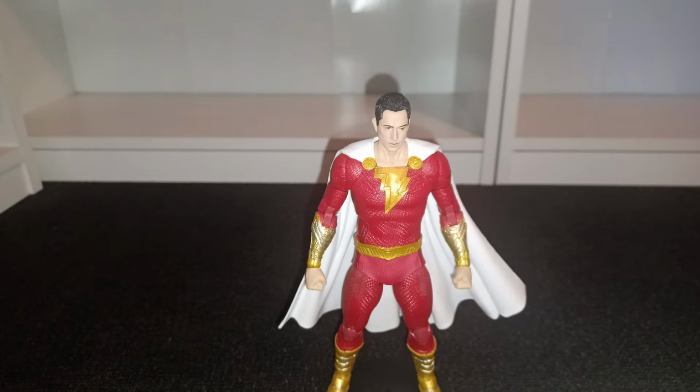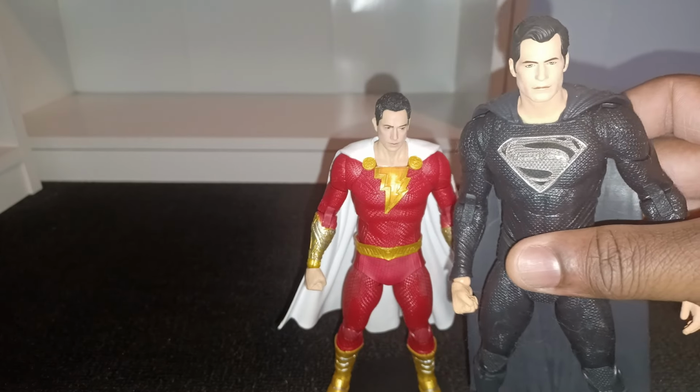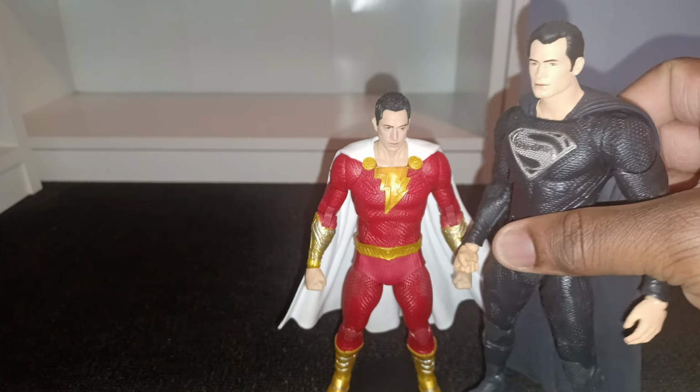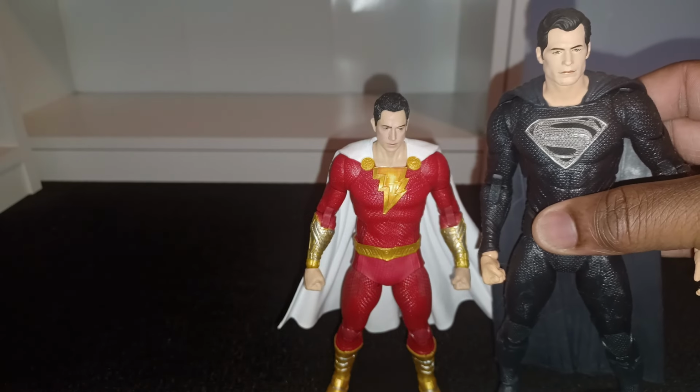And it does, however, look like Ray Fisher. The Cyborg figure looks like Cyborg. It looks like Ezra Miller, but this ain't Henry Cavill. Not in the least bit. That ain't Henry at all. That is not Henry Cavill at all.